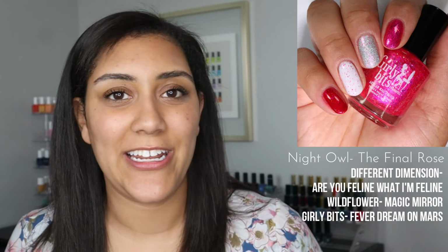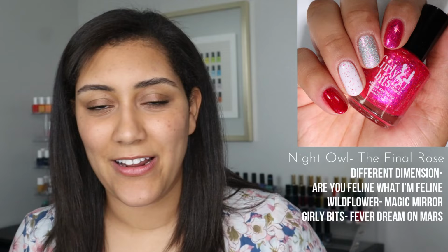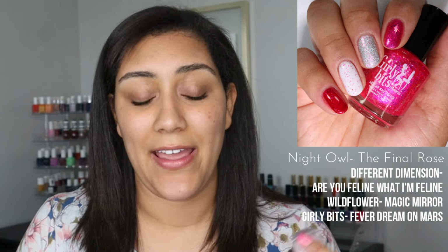This was my favorite manicure of the month, hands down. I loved it, didn't want to take it off. It was one of those polishes I was just roaming around the house trying to get pictures and video in every lighting situation, because the thing about wearing Skittles like this with the variety of finishes, flakes, holo, and glitter crelly is every polish shines in a different kind of lighting. Like these gorgeous flakies like the Night Owl Lacquer and the Girly Bits, and maybe the Wildflower to some extent as well, look so beautiful in the lower lighting, but when I got into bright lighting, the Wildflower and then the Different Dimension really shine where they have a little bit of holo in them.